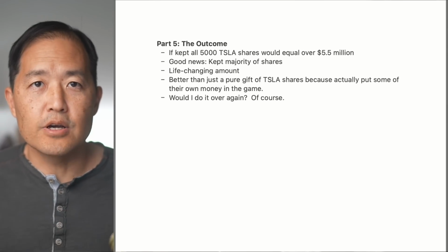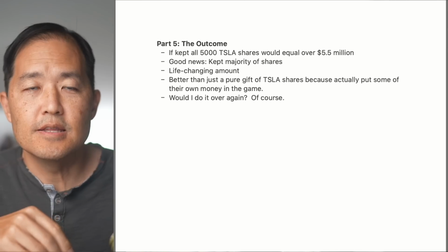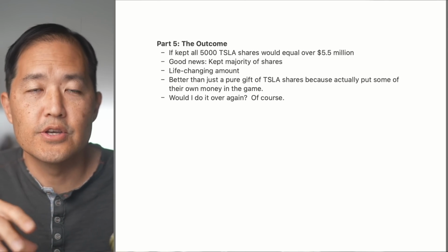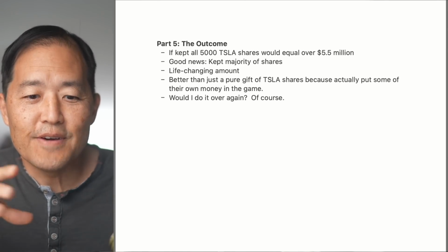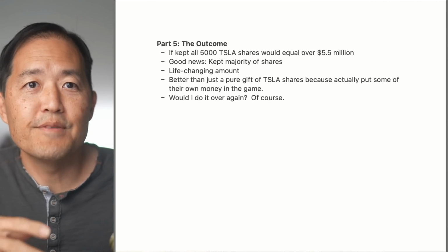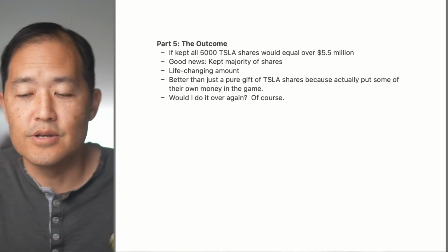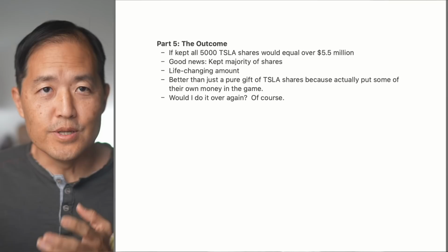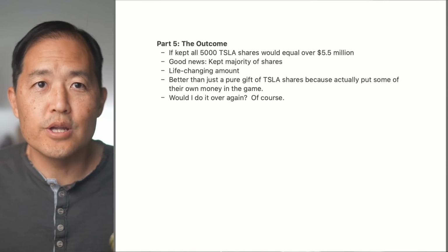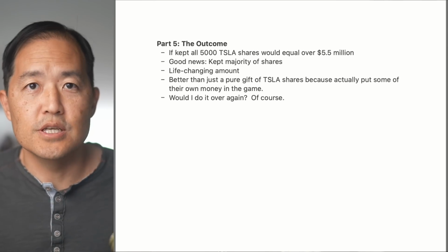So part 5, the outcome. So what happened to all this? If they would have kept the 5,000 Tesla shares and not touched them until now, the 5,000 shares would be equal to over $5.5 million, let's say at a market price of $1,100 or more, right? The good news is the people who received this gift actually kept the majority of these Tesla shares, and it has truly become a life-changing amount.